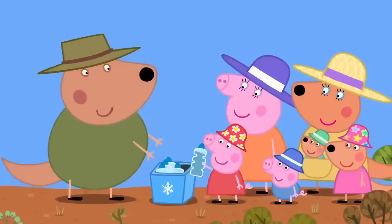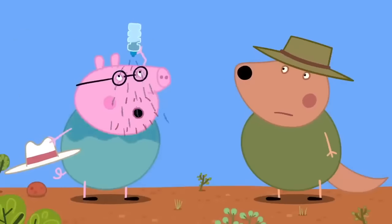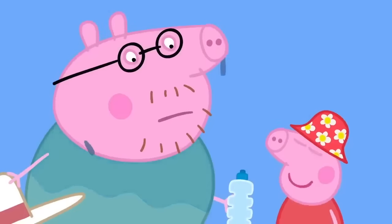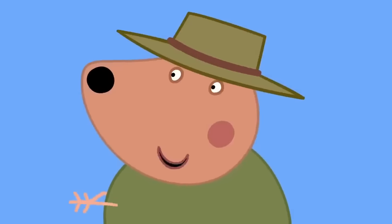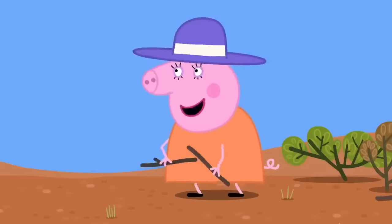Water is a precious thing in the outback, so don't waste it. Ah, nice and cool. Daddy, you have to drink it, not splash it around. No worries. Let's cook up a good old-fashioned Australian picnic. Oh, sounds lovely. Should we collect wood for the campfire?